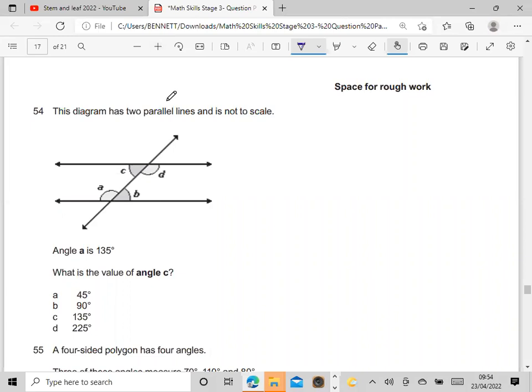All right. So we're running out of time, guys. We're going to complete the paper, fortunately, because you guys really pushed it. All right. So this is 135. It was 180.